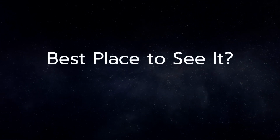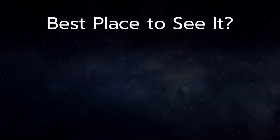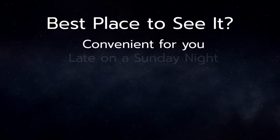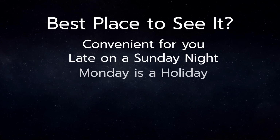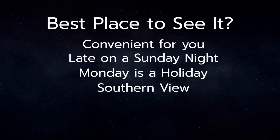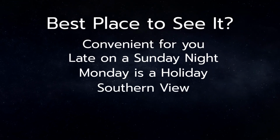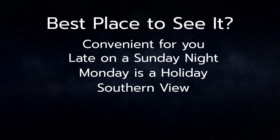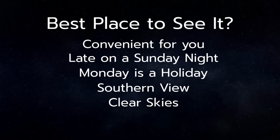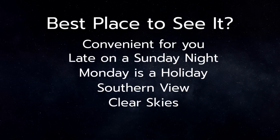So, where is the best place to view it from? The best place really is anywhere that's convenient for you. It is a late night event on a Sunday night, but Monday is a holiday. Many people might have off. You will need a good southern view of the sky. If you're not sure which direction that is, that's the direction the sun is midday. But most of all, you'll need clear skies. That's the biggest factor, and unfortunately it's the most difficult to control.